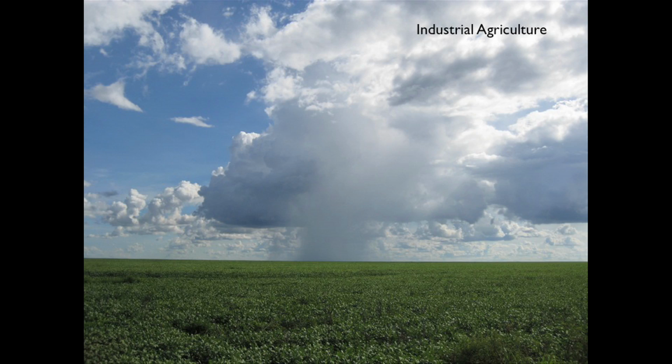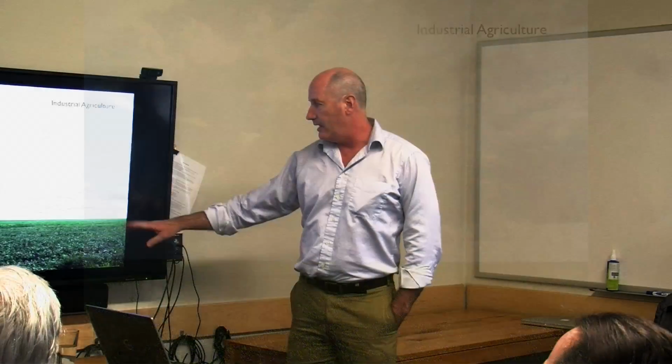Dry season, right before planting, and then middle of the wet season, January, after planting. It's fruiting now.